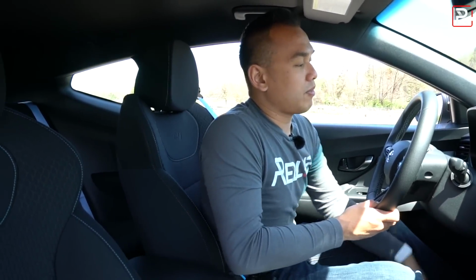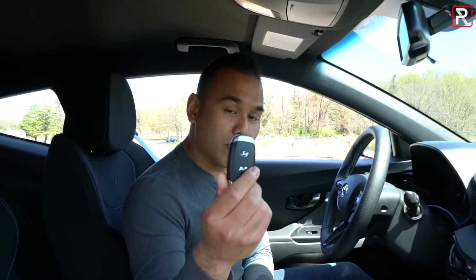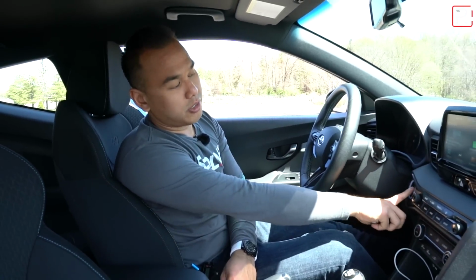Now the seats also are manual adjustable. You have a tilt telescoping steering wheel, which is nice, and then the key fob. This is the standard Hyundai key fob with their intelligent access. It is included on the N, and it'll remind you that you have an N because of an N badge on the key fob. But just like the Civic, to start up, put the clutch in.